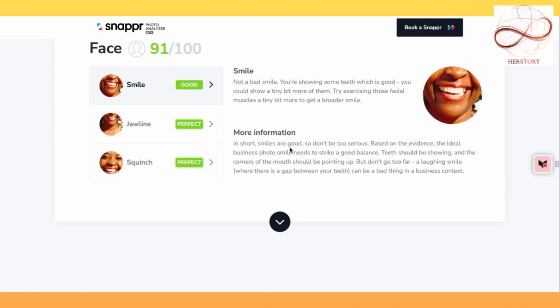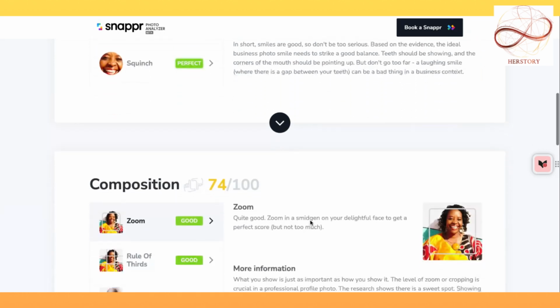So in short, smiles are good. So don't be too serious. Based on this evidence, the ideal business photo smile needs to strike a good balance. Teeth should be showing, and the corners of your mouth should be pointing up. Don't go too far. A laughing smile where there is a gap between your teeth, that's a bad thing in a business context.